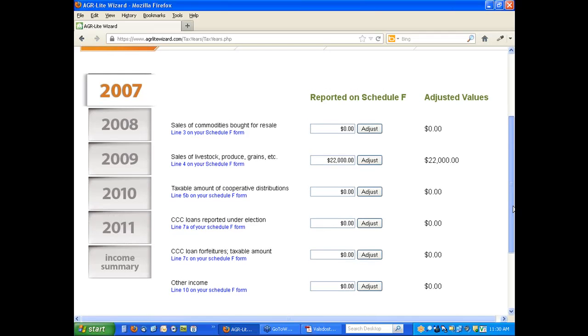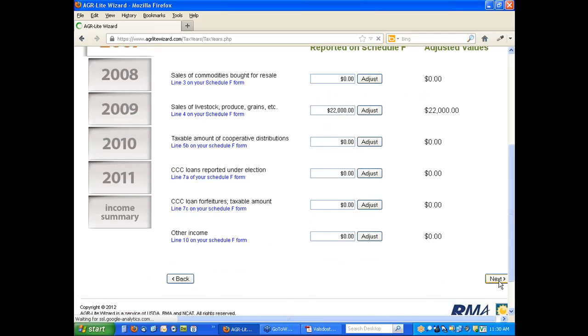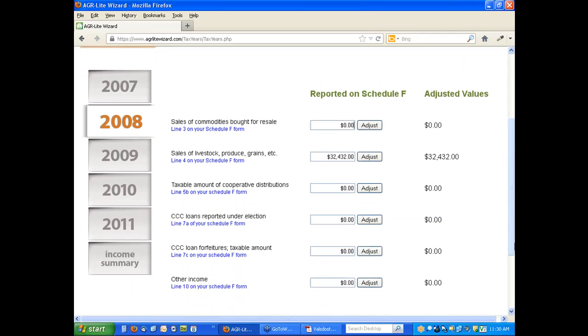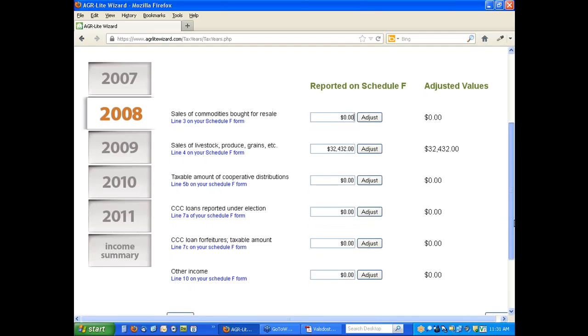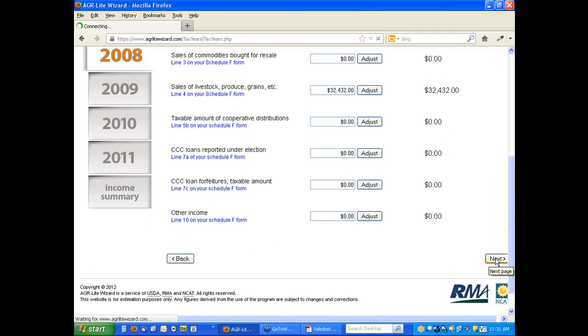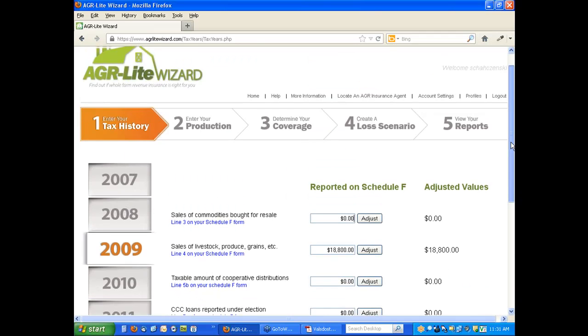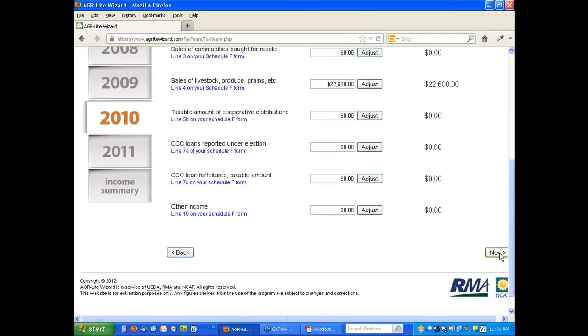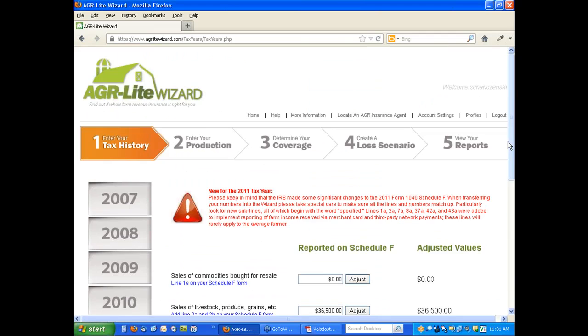So what you do is you go and enter all these data, and really I could explain some of the other ones, but it's really very simple to just follow the directions and go through this. So we go through all the years, and I've done them all already, at least the essential gross revenue here.